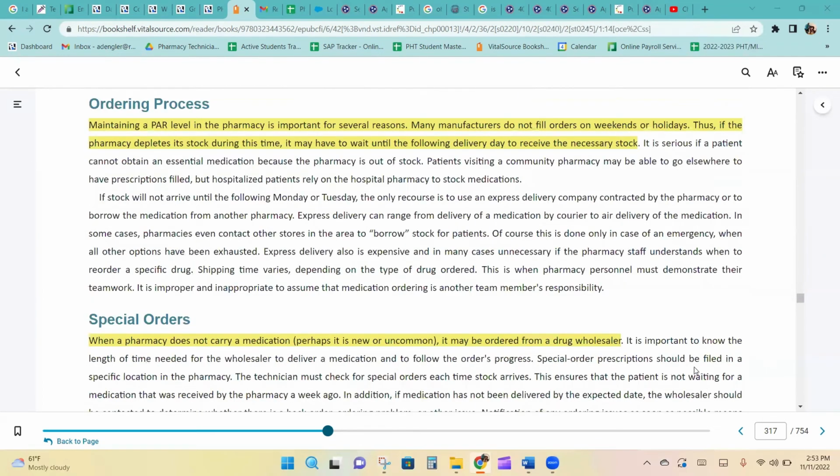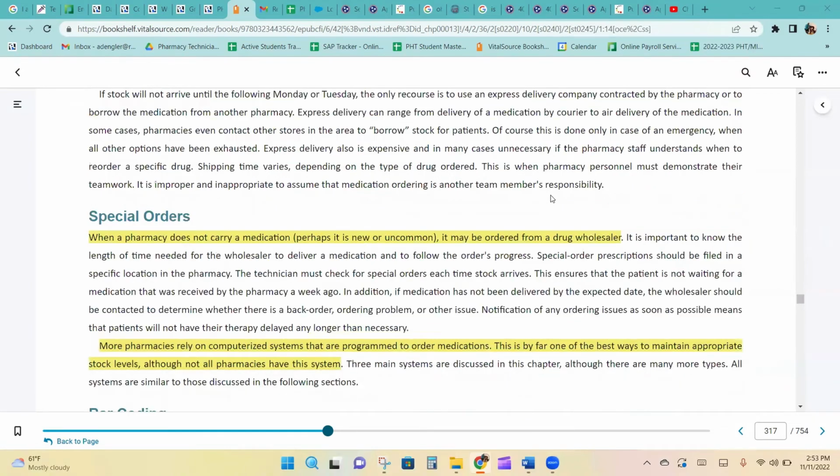Maintaining a par level in the pharmacy is important for several reasons. Many manufacturers do not fill orders on weekends or holidays. Thus, if the pharmacy depletes its stock during this time, it may have to wait until the following delivery day to receive the necessary stock.